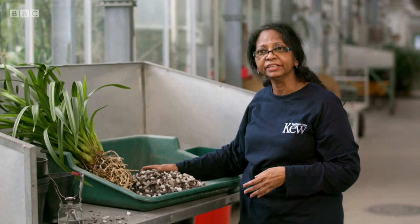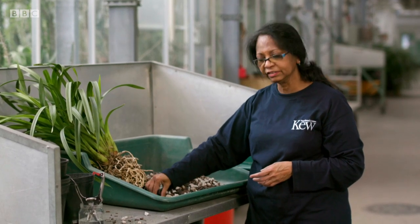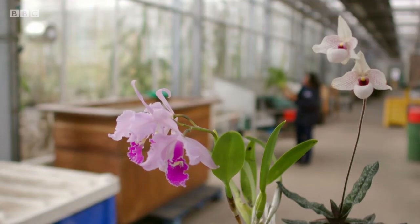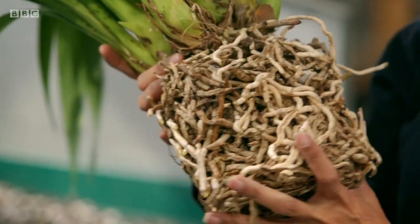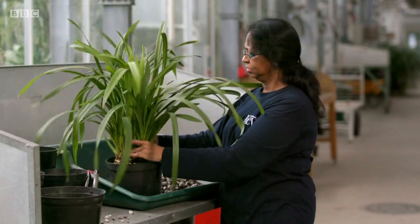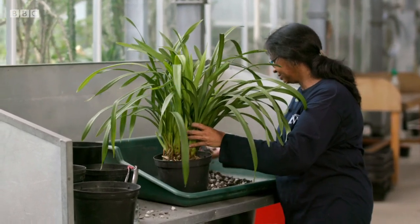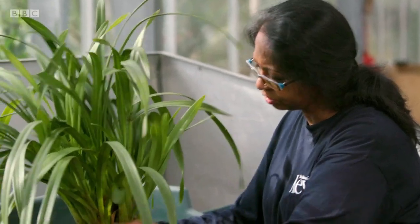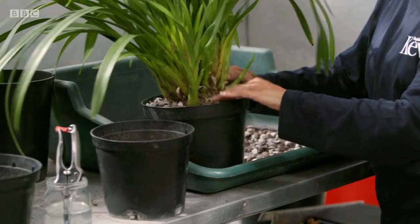This is the epiphytic media, which has 3 parts of pine bark of medium grade, 2 parts of pumice, and 1 part of charcoal. We can remove some very floppy or dead roots, but usually we leave them undisturbed. Place the plant firmly in the middle of the pot, and then slowly start filling the compost. Give a gentle tap on the pot so that the compost settles well in the gaps.